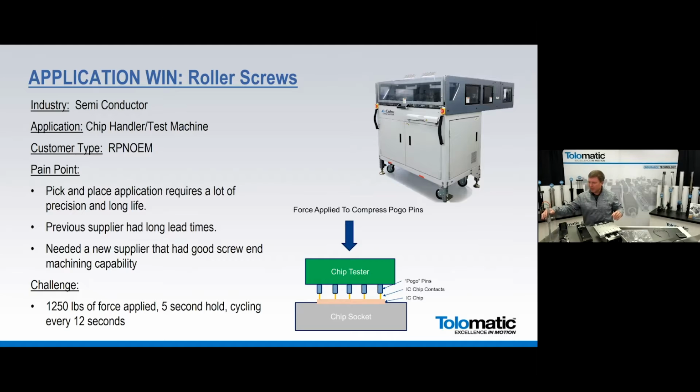here in North America, we found a customer making their machine. They had been using a competitive roller screw. The lead time on that roller screw was pretty long. A lot of these roller screws have been made in Switzerland and in different parts of Europe. They've had extensively long, exceedingly long, I should say, lead times. So 8, 12, 16-week lead times.